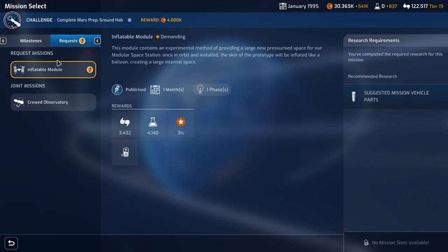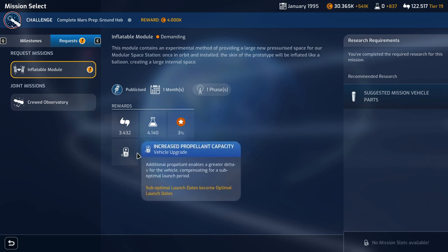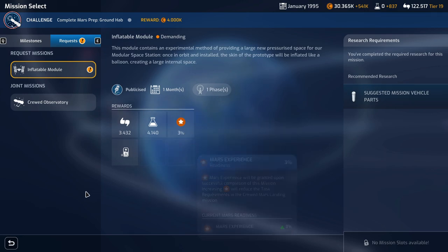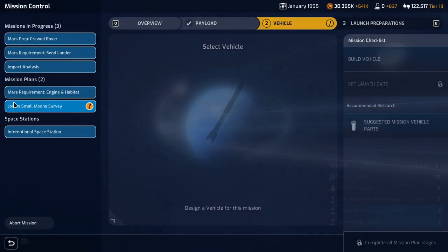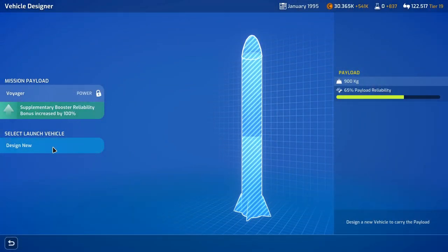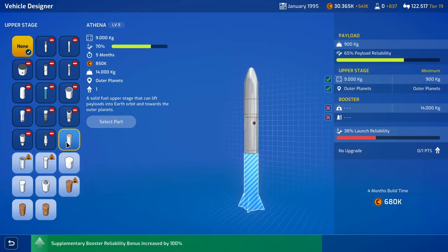We have a new request mission here. Publicized mission for a lot of science and some good support. And suboptimal launch dates become optimal launch dates. That is a very, very nice vehicle upgrade. We're going to want to do this if we can. The Jovian Small Moon Survey. Payload is ready. That's the pretty unreliable one.